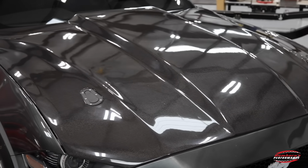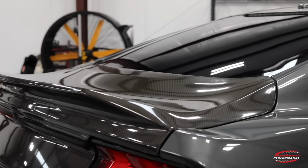We needed to shed a little bit more weight, and so we went with Anderson Composites to get some carbon fiber panels for this car. We ended up going with their hood, doors, and trunk. They make great products that fit really well. Happy to have them on board as well.